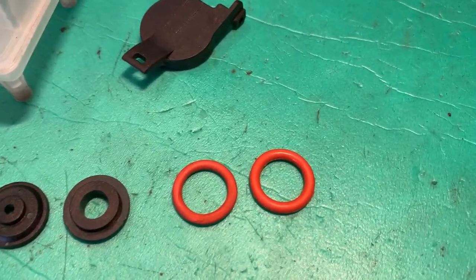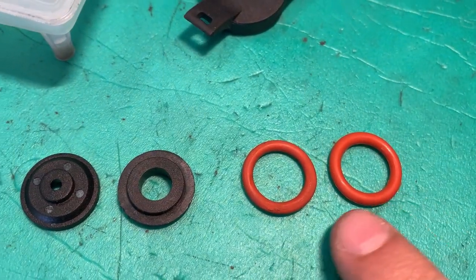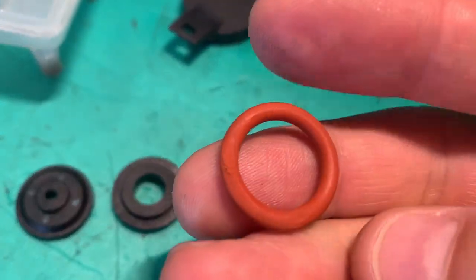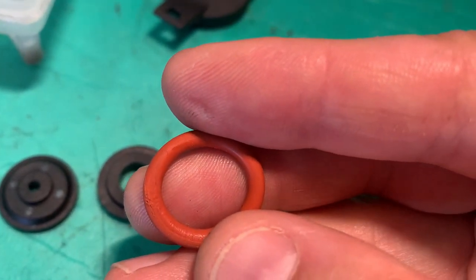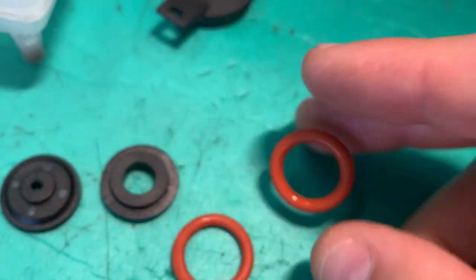And now the moment we've all been waiting for. Will this 14 by 20 by 3 O-ring be a good replacement for the original Traxxas? You can see how much damage is on the original Traxxas. It's not looking good. So we'll put the new one on, see if we get a good seal.